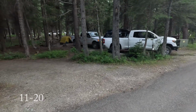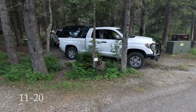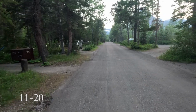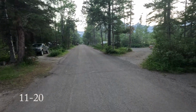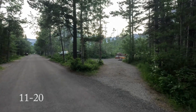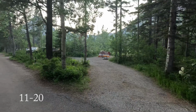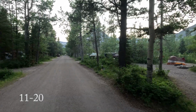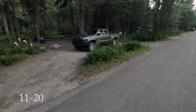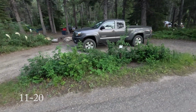11 is a back in. I wouldn't go much more than a medium-sized trailer in that. Here again, big, huge pull through, but that tree right there is really going to limit your maneuverability. So again, I'd back a large trailer in from the front and then park your rig back here. 13, your standard pull through. You can do a lot with that.